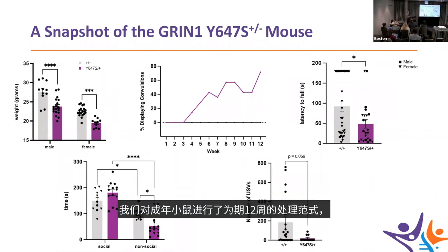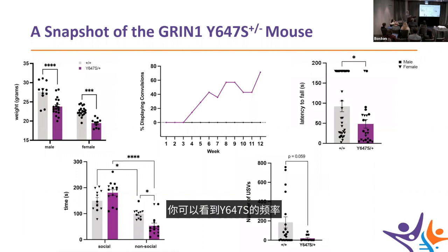And we did a 12-week handling paradigm with our adult mice. And you can see the frequency of the Y647S engaging in these convulsions seems to increase with age and handling, but those are two very difficult things to separate when you're working with mice.